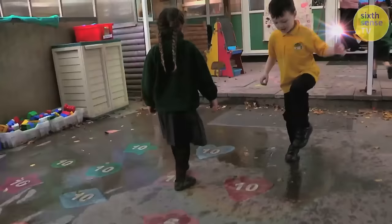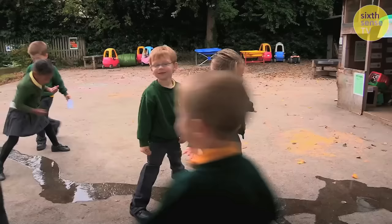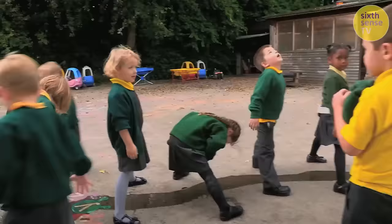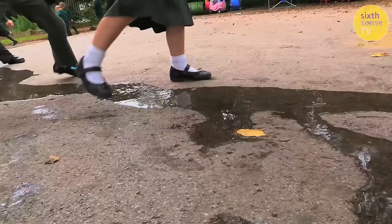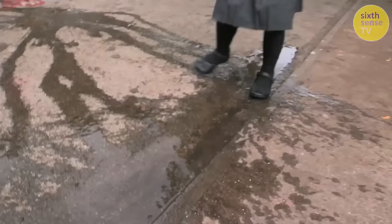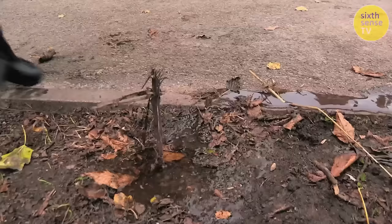Oh, what's this? Julian has found a river. It goes all the way across the playground. I think it's splitting. Look at the children making a game of it. They're standing with their feet on either side of the river. Do you think they'll get wet? Oh, watch your feet, Luciana. I wonder where the river goes. Let's follow it. Toby's found the end. In the mud.